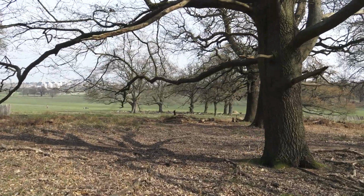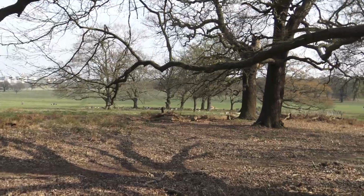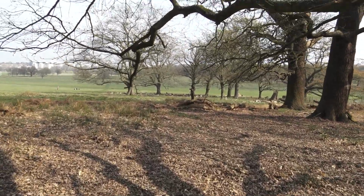Just come across some deer lying in the shade. When I mean some deer, there's quite a few deer. They don't seem to be bothered by the people.